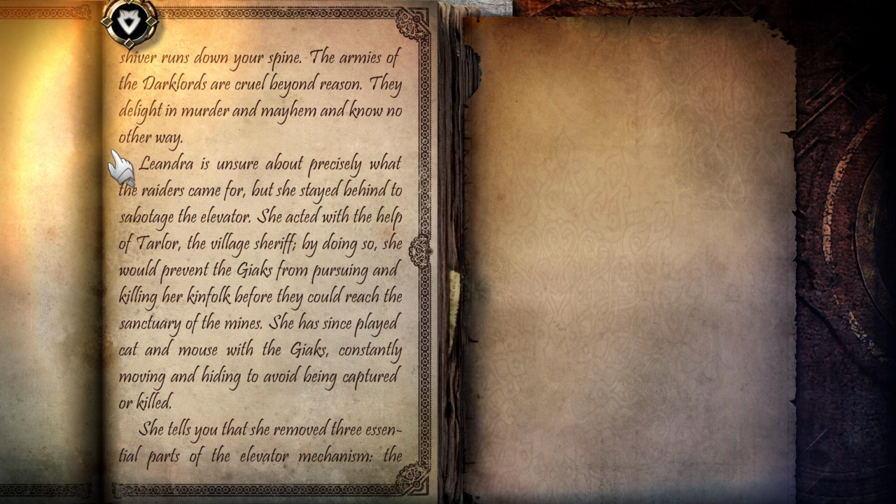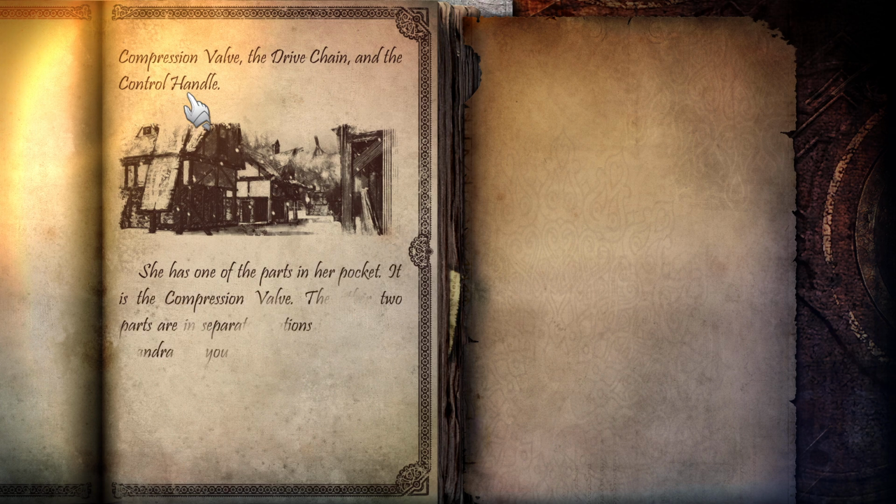Leandra is unsure precisely what the raiders came for, but she stayed behind to sabotage the elevator. She acted with the help of Tarlar, the village sheriff. By doing so, she would prevent the Gaiacs from pursuing and killing her kinsfolk before they could reach the sanctuary of the mines. She has since played cat and mouse with the Gaiacs, constantly moving and hiding to avoid being captured or killed. She tells you she removed 3 essential parts of the elevator mechanism: the compression valve, the drive chain, and the control handle.